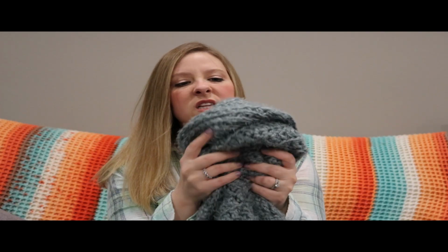It's a really, really soft yarn. It kind of has an eyelash strand going through it as well. You can see that at all. There we go. I think you're picking up some of that there. But it's super, super squishy soft. It's kind of heavy and weighty. And so I thought this was gonna make just the most amazing garment ever.